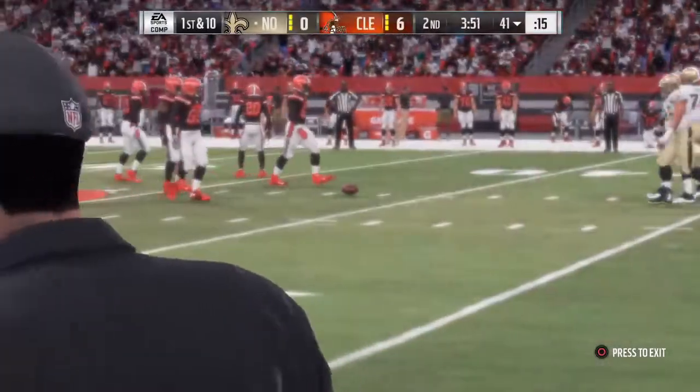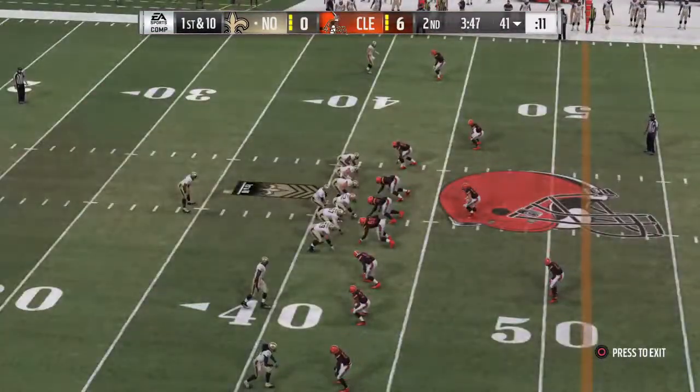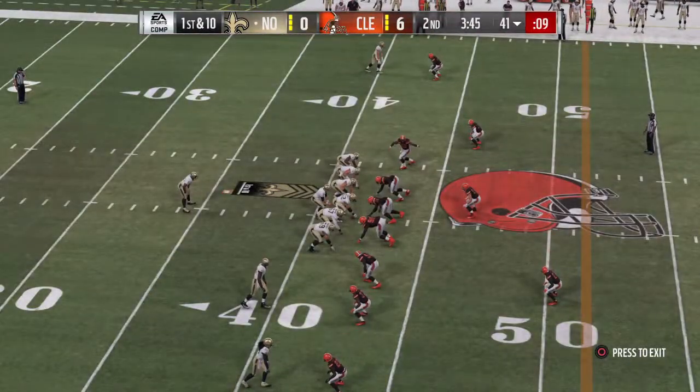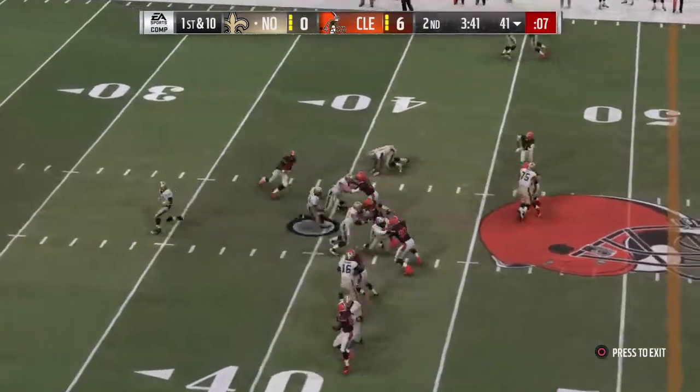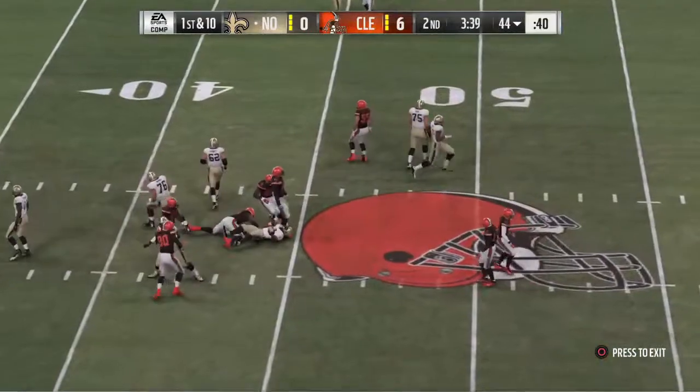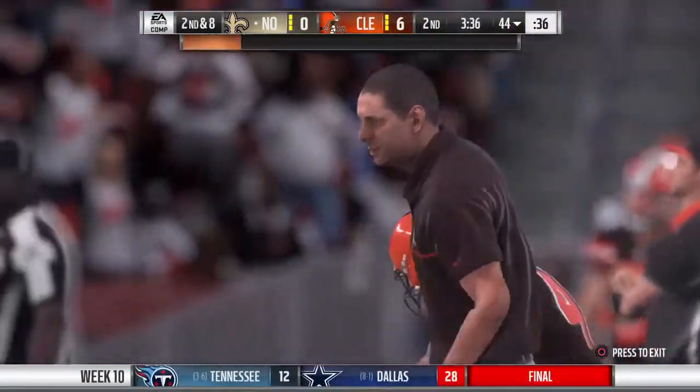Clock running, under 4 to play now as they come up on 1st and 10. Hurry up, here we go. Green 39. And he'll give it here to his running back. And very little daylight there. He'll get a couple up to the 44.